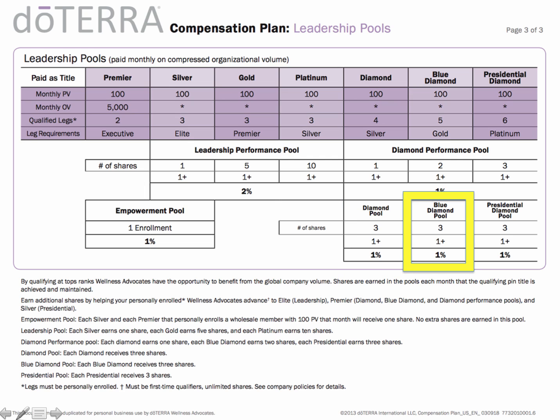Now you also have another bonus pool just for the blue diamonds. So it's as if the blue diamonds went to a party just for the blue diamonds, so it's another 1%. Again, there's even fewer blue diamonds, so the pizza is the same size as the one for the diamonds, but there's fewer people, so each slice is worth more. And the value that the blue diamonds get from this bonus pool is about $8,000 every month, okay? Plus this other previous bonus pool they got.